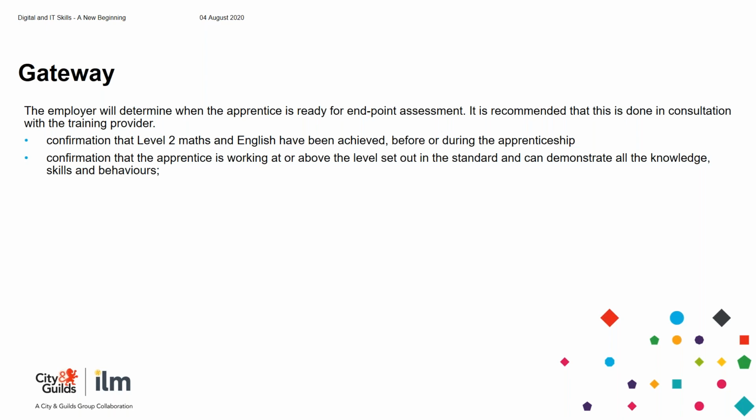There has to be confirmation that the apprentice is working at or above the level set out in the standard and can demonstrate all the knowledge, skills and behaviour. So this will be our usual declaration form signed by all 3 parties.